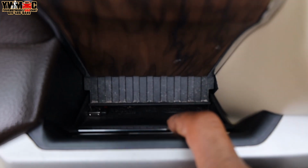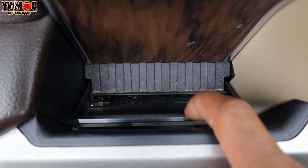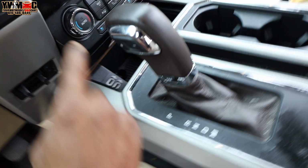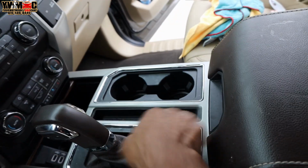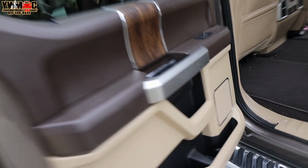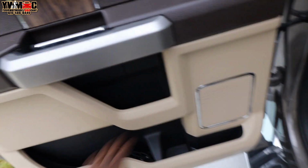Get inside these doors. It's one thing about these Fords, you gotta really get up in there and clean. Cleaning the doors, all these pockets, you can see it's 4 pockets right here. 1, 2, 3, 4. You got a pocket over here you need to clean. Pocket right here. Cup holders, little place to keep pens. Another cup holder back here. Another pocket over here. Pockets on the door. Then you got a few pockets back here in the back. See what I see? 1, 2, 3.